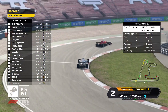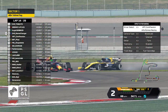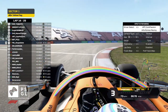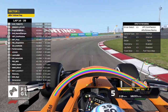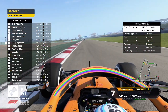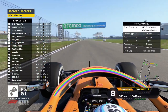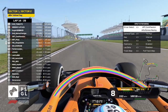So Tomato still leads on track with Green in second, Bugatti in third, and then we've got another train of Name Changer, Compassion, Faz. Schiaparelli could be on the back of this as well on his fresher hard tyres. Schiaparelli does not want to be held in this battle. He wants to make sure that he's clear of that, because otherwise Dario and Pat could see this as a great opportunity to snatch the win off him.